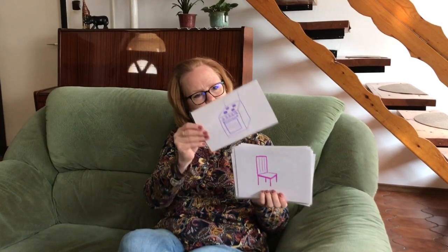Clock, table, stove or gas cooker. Remember, stove is the American English word. Gas cooker is the British stove or gas cooker. Chair, picture, fridge, fridge. Refrigerator is the long word. Fridge is the short word.